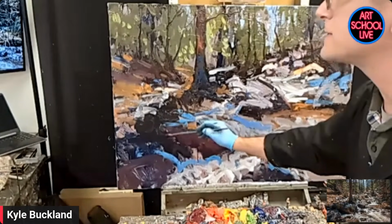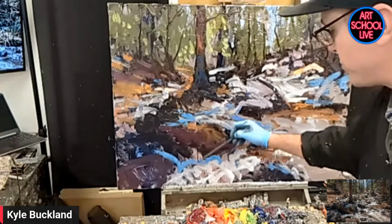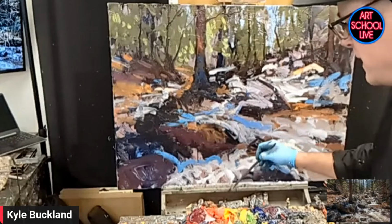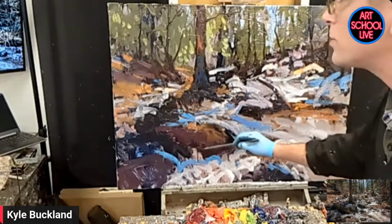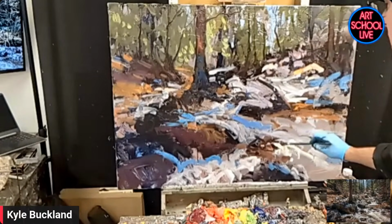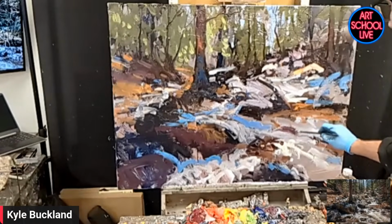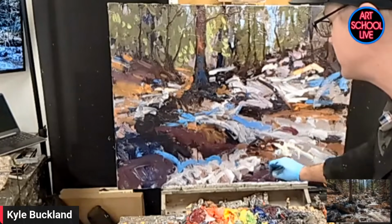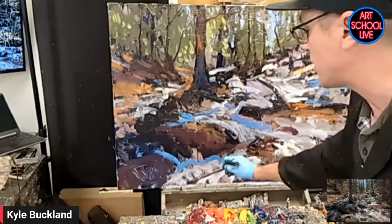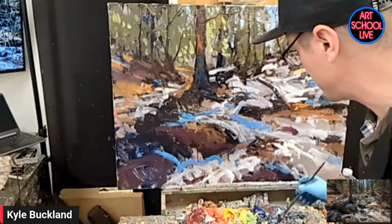Another thing I'll mention is I don't have any secondaries on my palette. So I have primaries. I don't have any green, orange, or purple. So all the greens and oranges and purples that you're seeing here on the canvas are being mixed. One of the benefits of working with a limited palette and mixing all your secondaries is you get this beautiful color harmony, because all the colors have similar threads of color running through them.